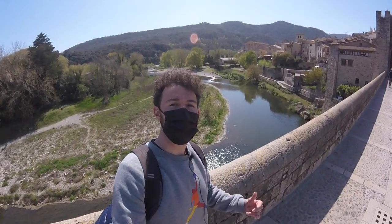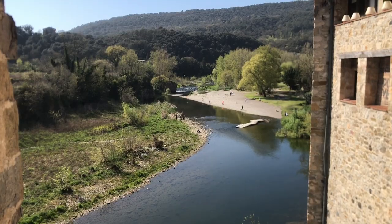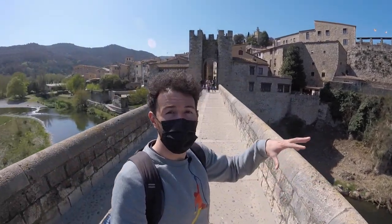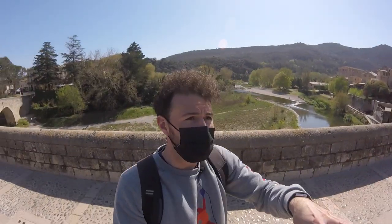You can see some people in the back hanging out, enjoying the rivers right there. And you can see part of the walls that are still left over in the back. Now the city's changed over time and the walls have expanded as well. Parts of them are still left, like we said before.